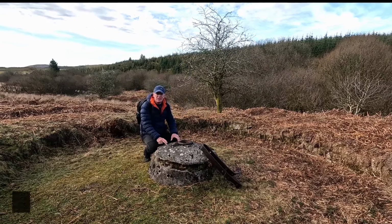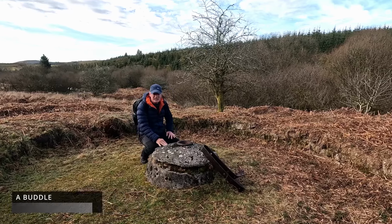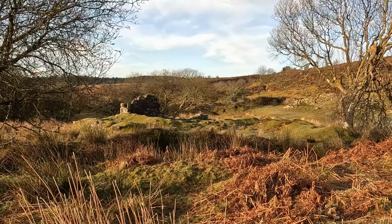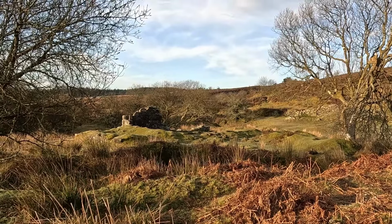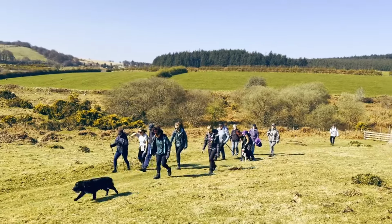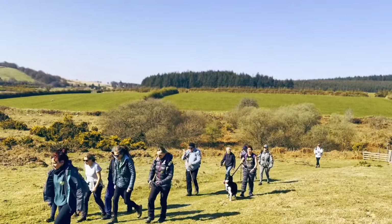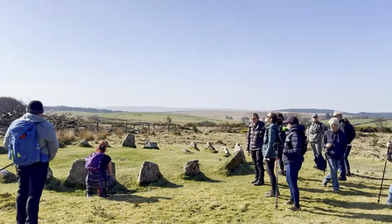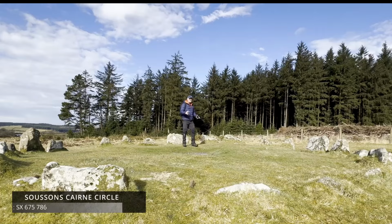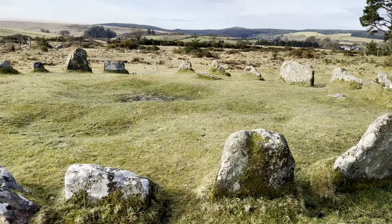This is a buddle, which was used to separate the heavier minerals from the lighter minerals in the mines. This is Susan's Cairn Circle, an amazing circle with a burial in the centre.